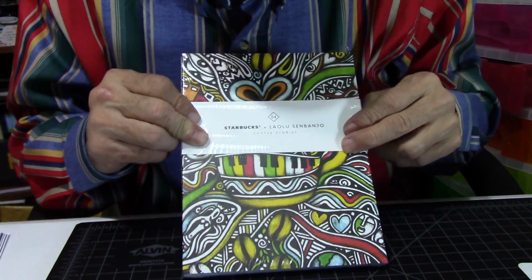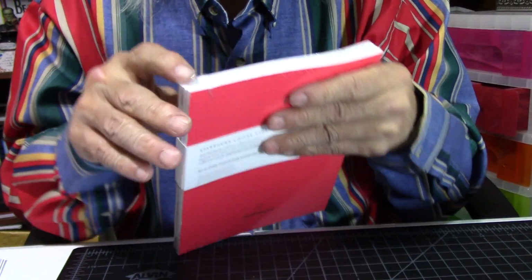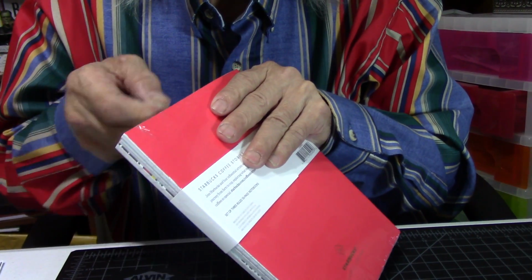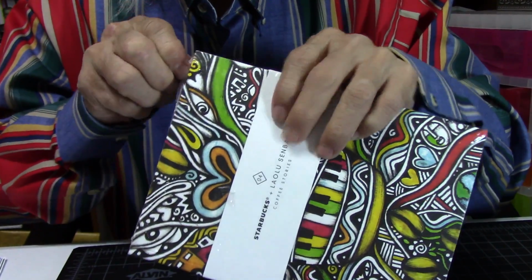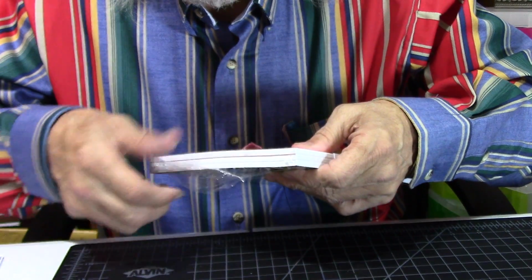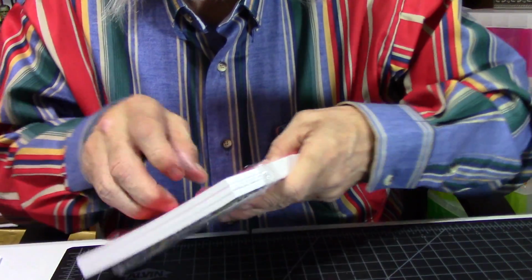But anyway, here is the newest, latest Starbucks journal that I picked up. When I saw those, I said, wow, right up my alley. So let's go ahead and open this little jewel up. I've had requests from viewers wanting to know how these notebooks hold up. Well, it's about time we do it.